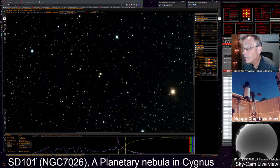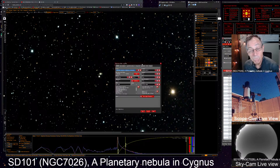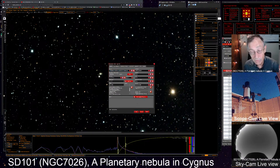Let's do our observation. And we'll say this planetary is tiny, 21 arc seconds of extent. Stu said it had a binary center.